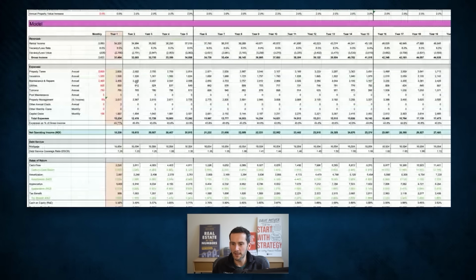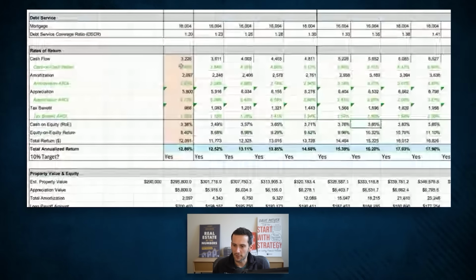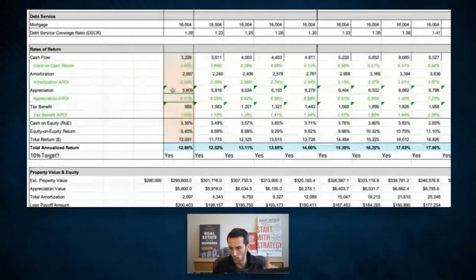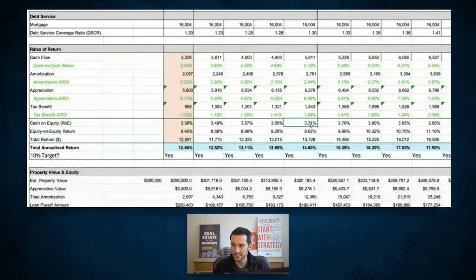So when I come down here, this rates of return that I'm highlighting right now is what I'm looking at. So I can see that for cash flow in year 1, I'm going to get 3.4%. So that beats my 2% guideline there. Amortization, that's paying down your loan, is over 2%. Appreciation, just growing at 2% a year, which is the historical average, will get me 6%. And I actually roll in value add into appreciation. That's all one big target there. And then tax benefits is another 1%. So when I add this all up for my total annualized return, I have almost 13%, 12.86, which is why I would consider this deal a good one.